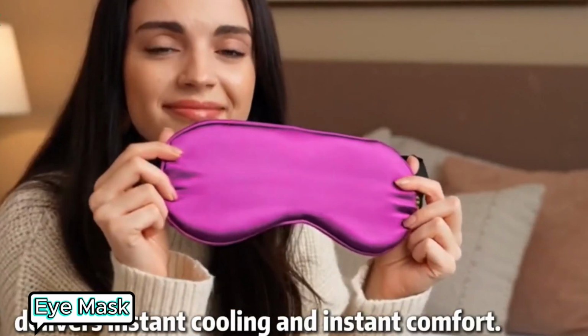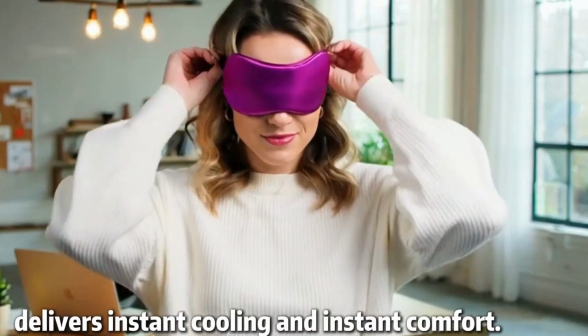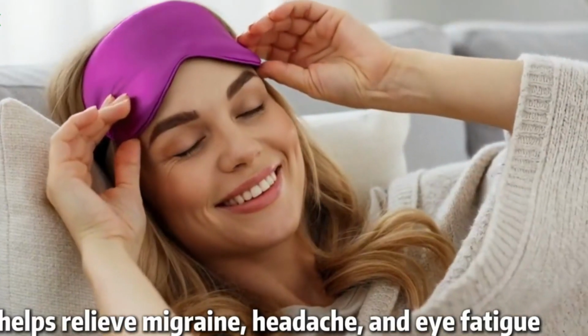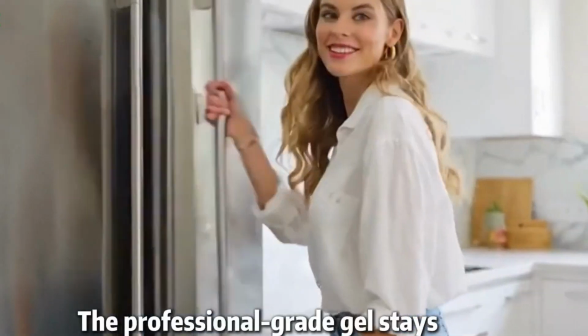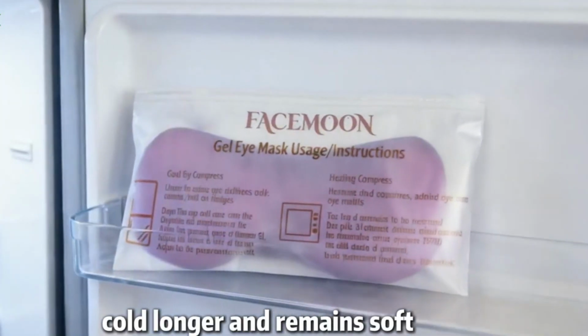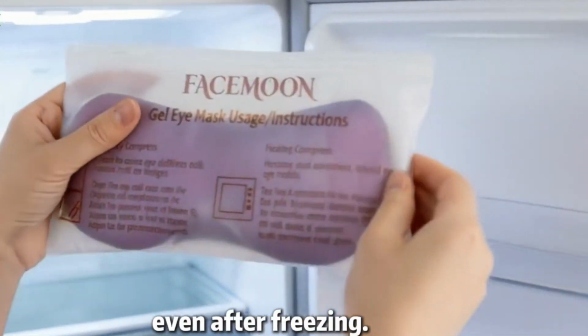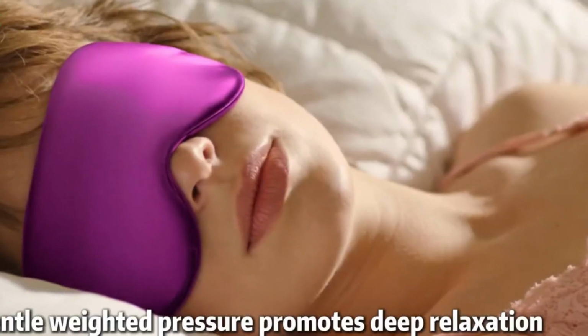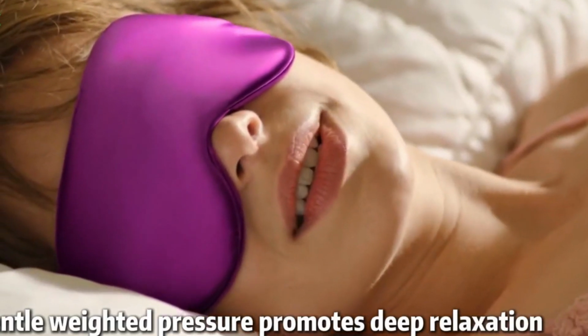Soothe and refresh tired eyes with this cooling gel eye mask. Designed to help reduce puffiness and provide comforting cold therapy, it's perfect for relaxing after long days or unwinding before sleep. The gentle weighted design offers a calming feel, while the reusable gel pack makes it convenient and easy to use anytime.